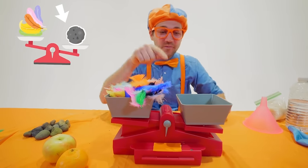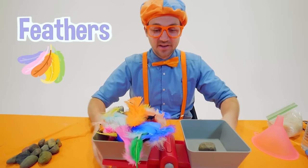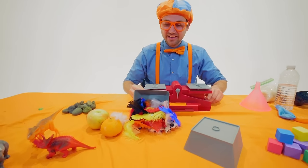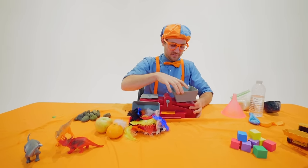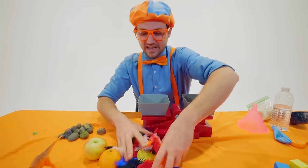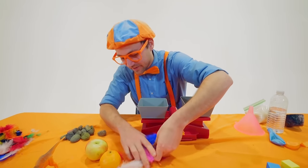Oh, that one rock is heavier than all of these feathers. Whoa! That is so cool. Okay, let me put that rock over there. Put this back up here. Wow. We have to stay nice and clean and organized because we have a lot of things to weigh here.